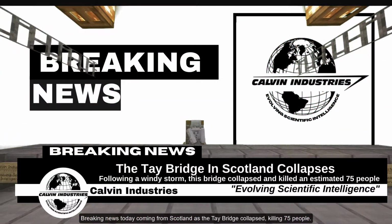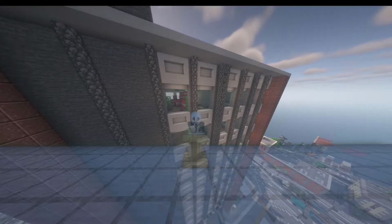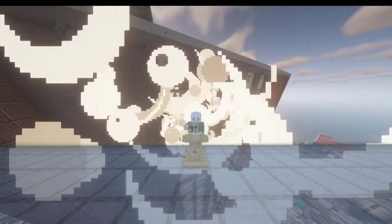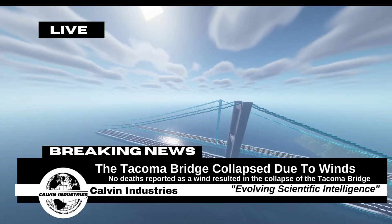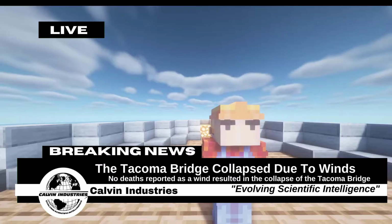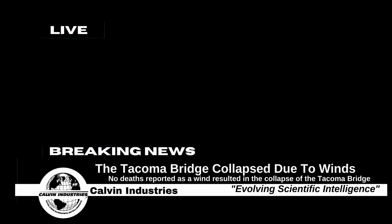Breaking news coming today from Scotland as the Tay Bridge collapsed. Over concerns of safety, we had no other choice but to demolish this building using TNT. This was one of the worst structural failures that I've ever seen in my career.